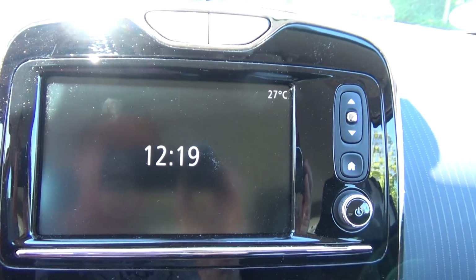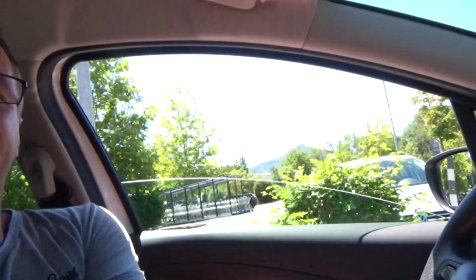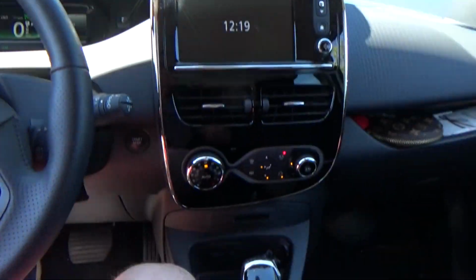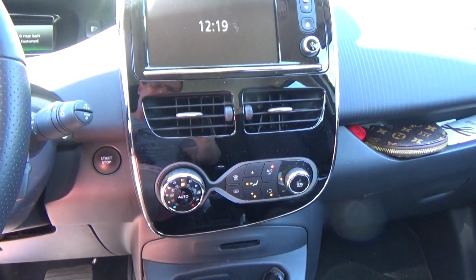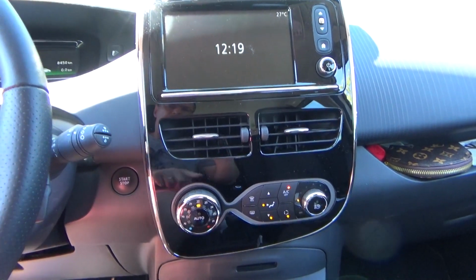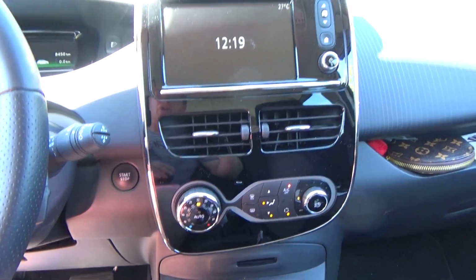Now it's 12:19 and the outside temperature is 27 degrees. Because it's that hot, I will drive with the windows open on both sides, but I will not turn on the aircon. Because if I have fresh air from outside, I don't need aircon. Here, aircon off. If the red light is on, the aircon is off. If I'm using the aircon, the battery consumption is slightly higher because the aircon needs roughly 1 kilowatt hour.